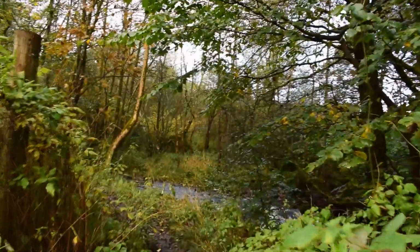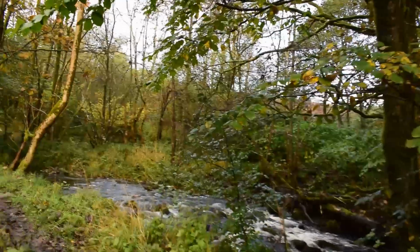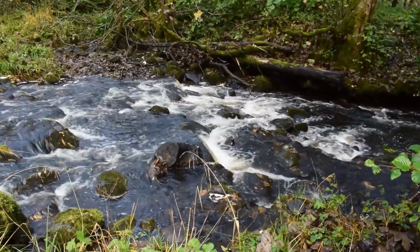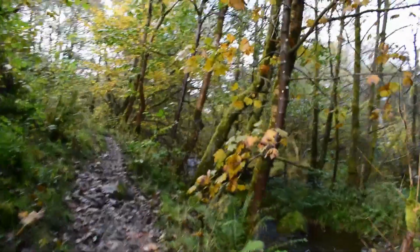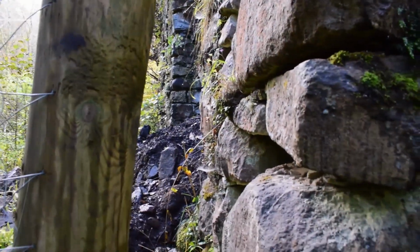So this structure that you see before you is another lime kiln. Only compared to the last one I explored, this one is tiny in relation to that. As you can see from the colour of the leaves, it is getting much colder here as winter approaches. Now that's going to be a tight squeeze.